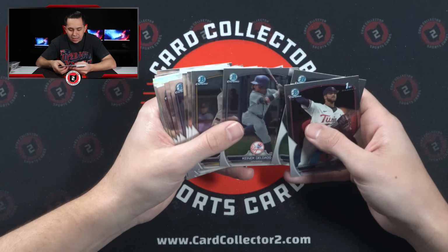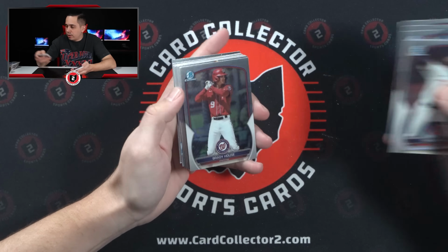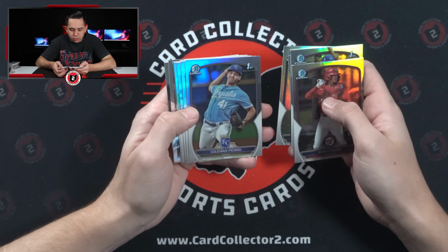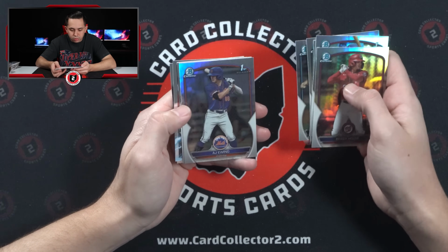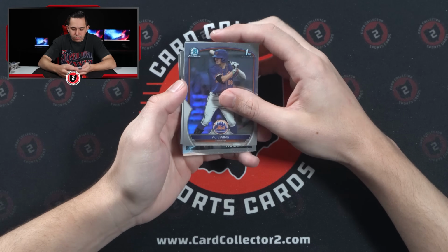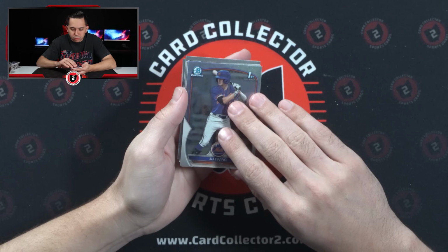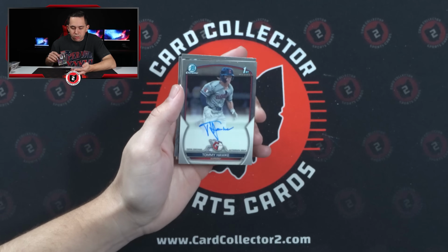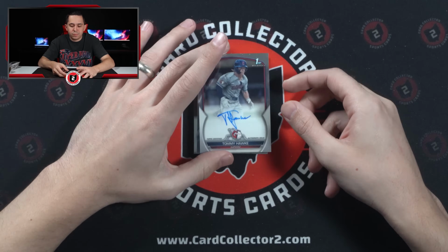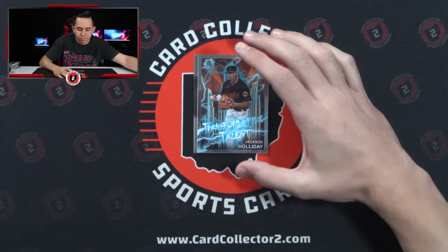All right, Cole Emerson again. Jackson, Spencer Jones. All right, here's our color. Kendall George, Sean Sullivan, AJ Ewing, and our auto. Come on. Outfielder, okay. First, Tommy Hawk for the Guardians, local team. It's not bad. Tommy Hawk on the auto there.